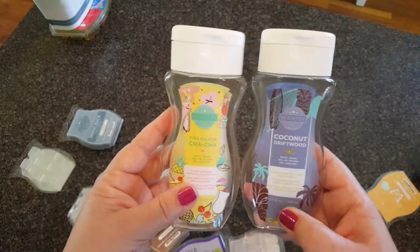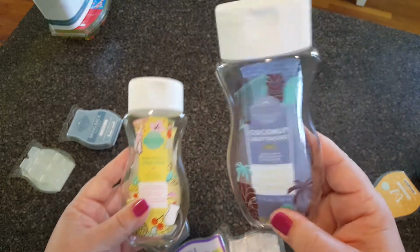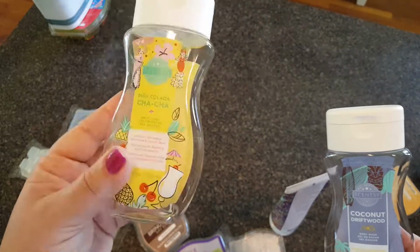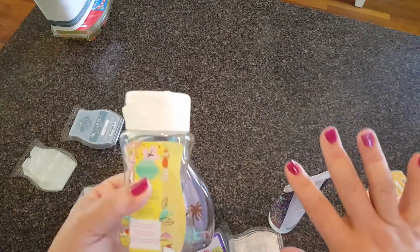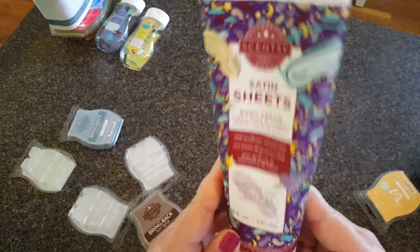These were both in the Mother's Day collections. They were only okay. I opened this one up in the Sugar Scrub, and this one I still have sealed in the Sugar Scrub. They just came out with new Sugar Scrubs in the summer collection also, but they sold out in like 5 minutes. Anyway, this was in the Valentine's Day collection.